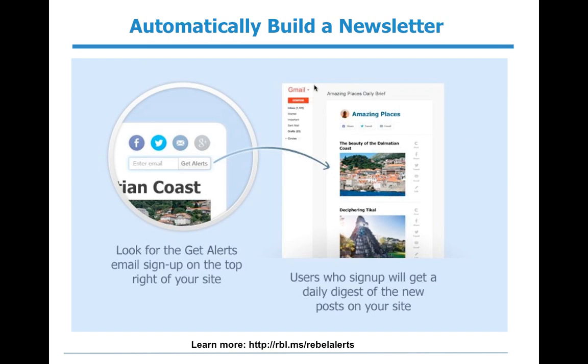One of the most powerful features that not that many people know about is we have the ability to automatically create a daily newsletter from what you share on RebelMouse. So we call these Rebel Alerts. And you'll see you start getting them yourself once you sign up for your own site. But actually, anyone can sign up to get yours.